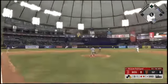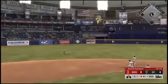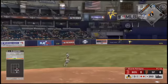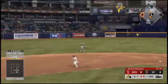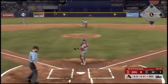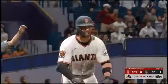Lifted the other way out to left center. Giving chase is Benintendi. He's not going to have a play on it, and this might bring home the runner from first. Cueto rounds the corner and is headed home. And he's in safely to third as they jump ahead with a run scoring on the play.